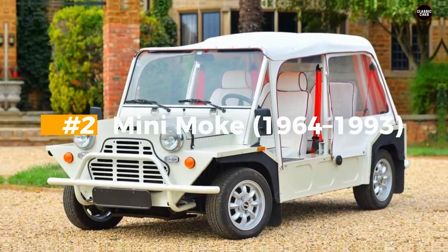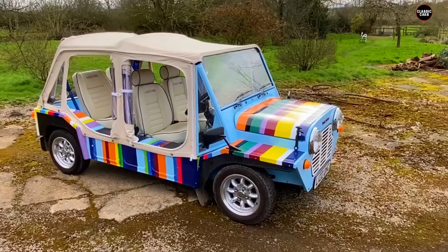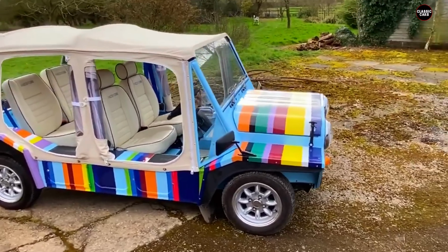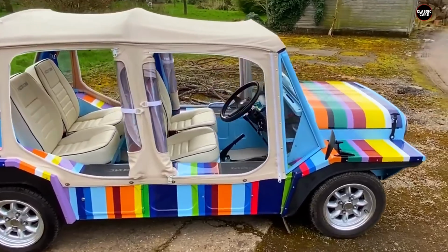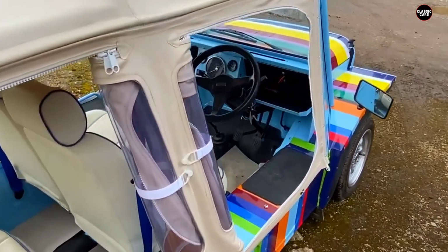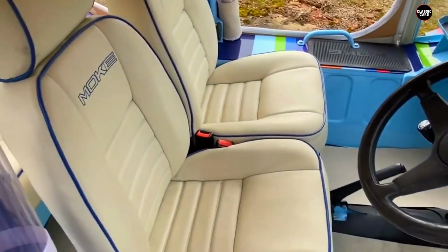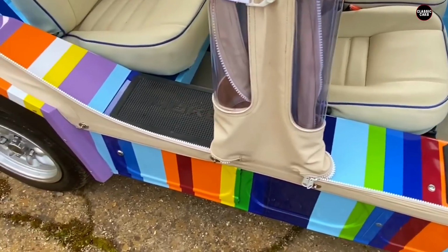The Mini Moke, produced from 1964 to 1993, stands as one of the most eccentric vehicles to ever roll off a production line. Born from the iconic Mini, the Moke was originally designed as a lightweight utility vehicle for military and off-road use. However, what began as a practical solution quickly morphed into a quirky, stripped-down car that became more synonymous with tropical resorts and beach vacations than with rugged military operations.